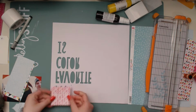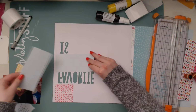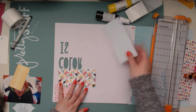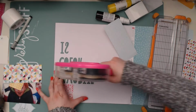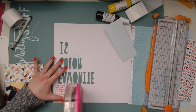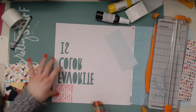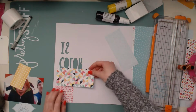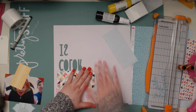It's one of my favorite alphas that she has available to purchase, and this was actually the first time I have used it. So it's my favorite, and I've never used it. I've had it for probably 6 months now. I'm really bad about incorporating cut files into my layouts, which is one of the goals that I want to work on this year, is to use cut files more on my layouts.